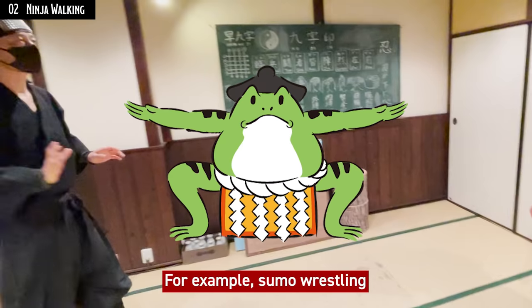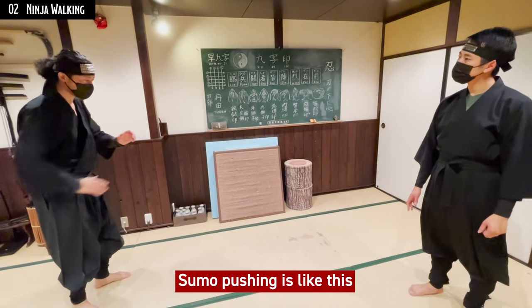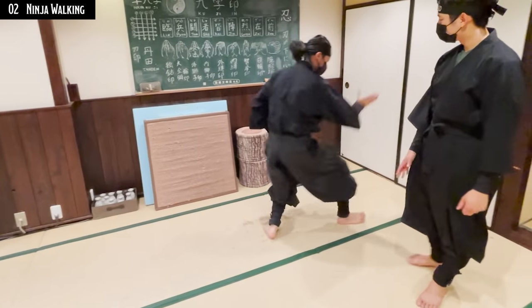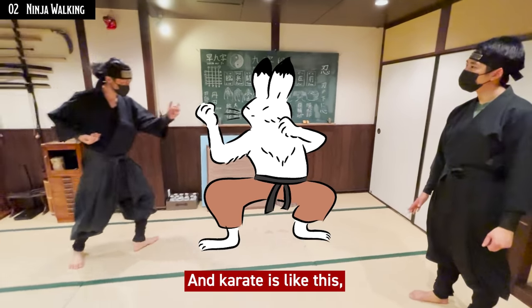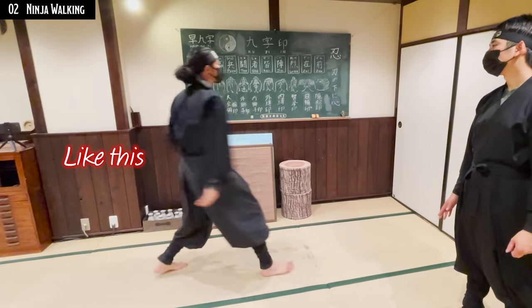If, you know, sumo wrestling. Yes, sumo. And the sumo pushing is like this. Like this. Oh, together. Like this. And karate, like this. So right hand, right foot, like this.